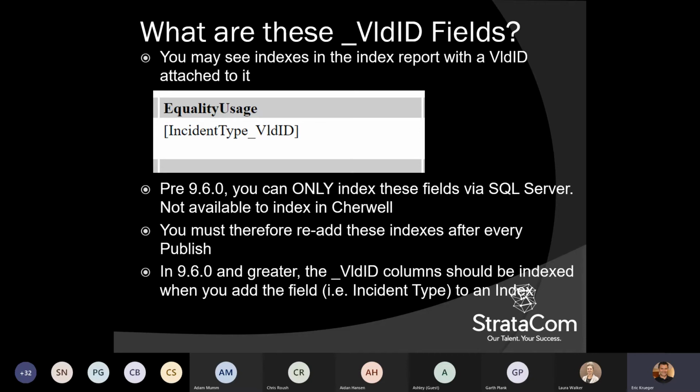So will you see a big performance improvement? Probably not from the front end. What it's going to do is just take a big load off of the database backend. So you're probably not going to see a big thing.